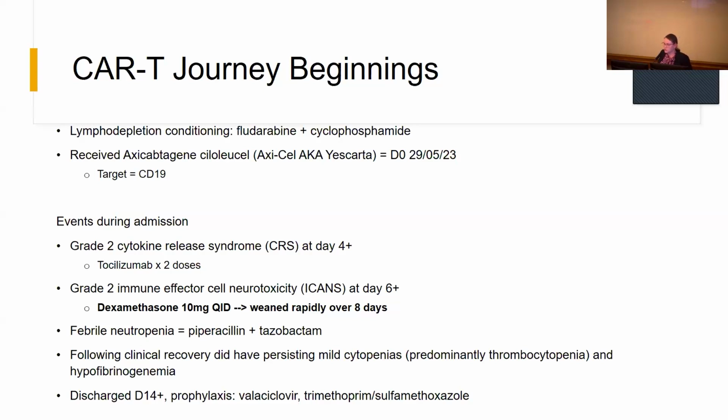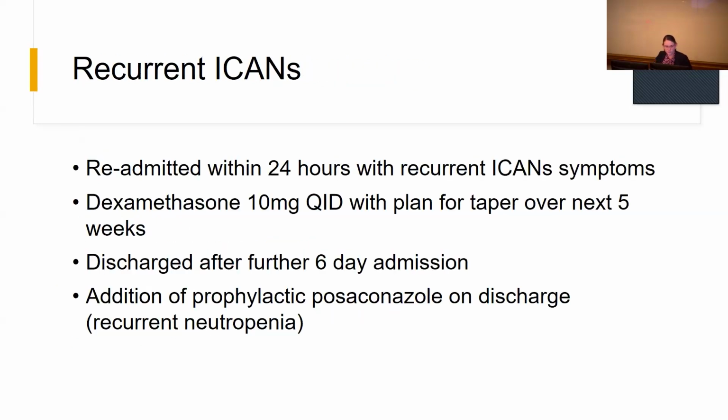She commenced dexamethasone 10 milligrams 4 times a day with a rapid wean over 8 days through to day 14, which was her day of discharge. Concurrently, during these times of fevers during the CRS, patients are often neutropenic, so they do need to be managed as per our febrile neutropenic protocol as well. So she was covered with tazocin. At time of discharge, she was on Valtrex and Bactrim for prophylaxis.